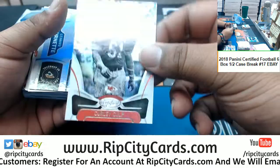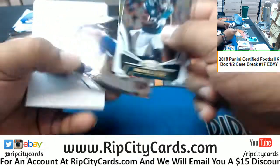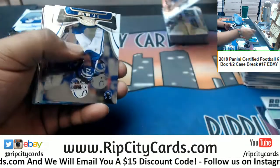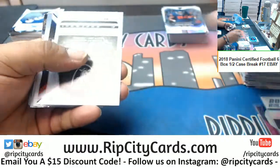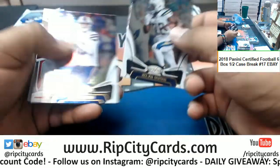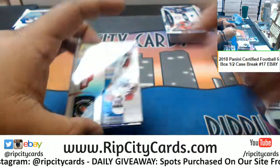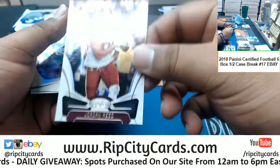For the Chiefs, Curly Culp, 499. Warrick Dunn, 999 Falcons. 1099 on tape Bengals. Marcus Allen to 99 Raiders. Josh Rosen of the Cardinals to 50. Nice three-color patch on that. Jordan Reed of the Redskins to 499.